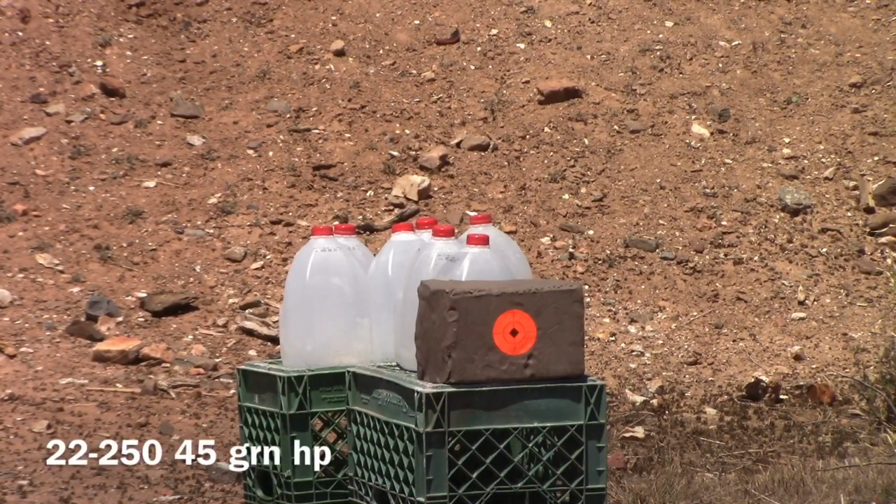We'll be shooting at this 25-pound block of clay from a distance of 200 yards with a 22-250 using a 45 grain jacketed hollow point by Winchester.